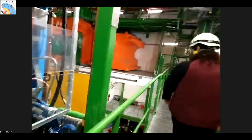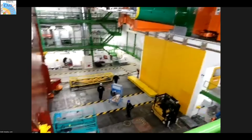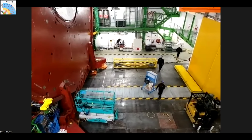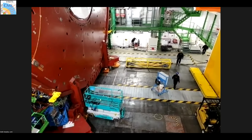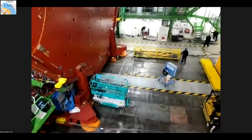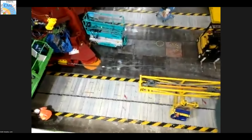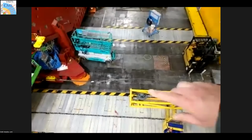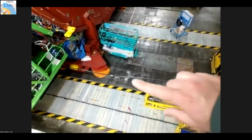Yeah, maybe if you just peek down, you can get a sense of the size. Those are people down there working. So that gives you an idea of the size of this thing. Yeah, so since we're here, we're not going to walk in the floor of the detector, but you can hopefully tell that there are these orange feet just here.